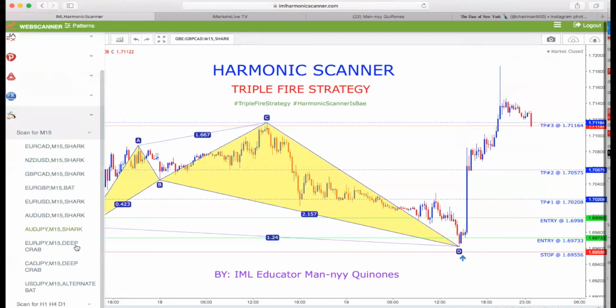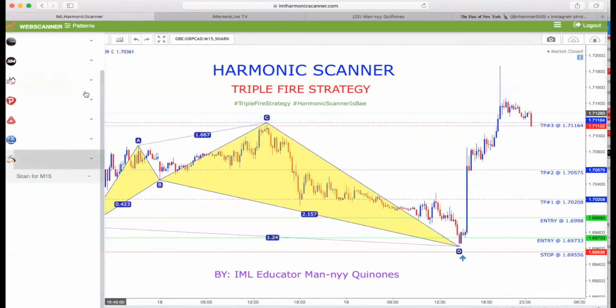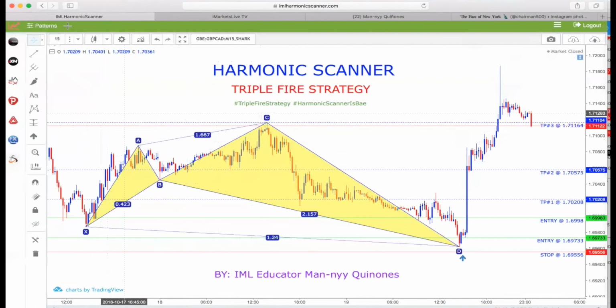Now, remember, if the patterns are all the way down here, then that means that they're older patterns that have already gone into profit. So you're going to want to look at the most recent patterns that are right here, the most recent 1, 2, 3, 4, 5. You're going to want to look at the most recent patterns to be able to set up with our triple fire strategy.